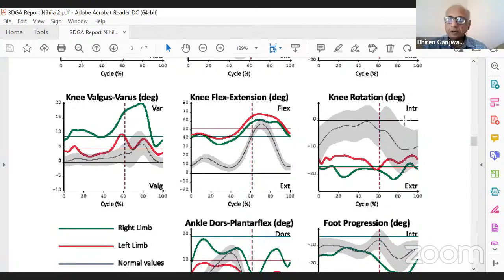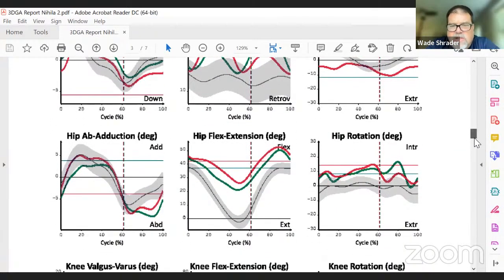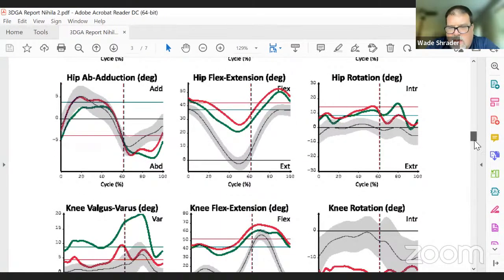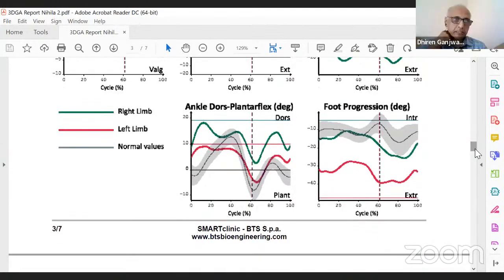Okay, and then we go to the foot part. So then the rotation: some folks thought that he might have had some external tibial torsion. I think we see that in the knee rotation there as well. Okay, and this is about the ankle.